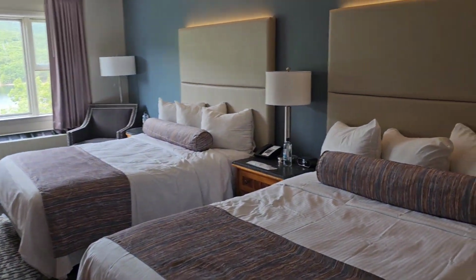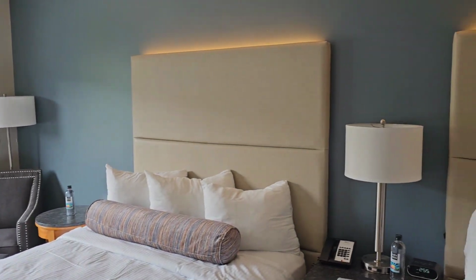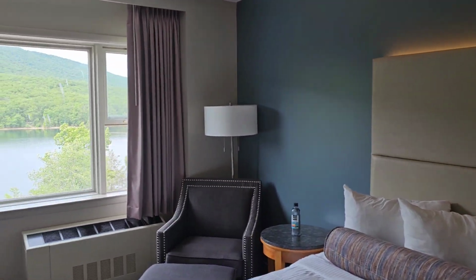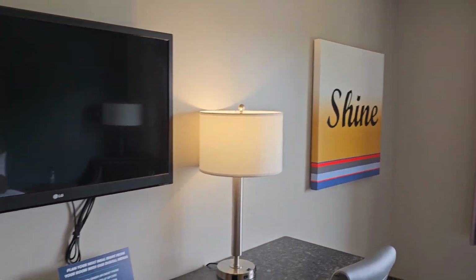This is a standard queen room, and it wasn't cheap. It was $199 plus various taxes, including a state tax and an occupancy tax and a resort fee of $25. In total, it came to $258, which, I'm not sure that's really good value for money.